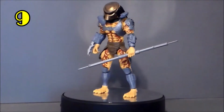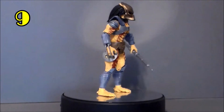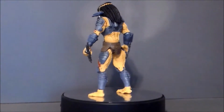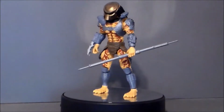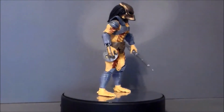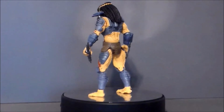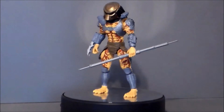My number 9 pick is going to go to the City Hunter Predator, the Walmart exclusive from Lanard. I love this figure. It was $10. It's sculpted well. It's fun. The whole series, the aliens and the predators, great for kids and beginner collectors. And if you want something that's not as fragile as a NECA figure, these things were fantastic. I actually picked another one up to customize that I still need to do. But all around, this entire line was great, but this one particular figure definitely was my favorite, and that's why it's number 9 on the list.